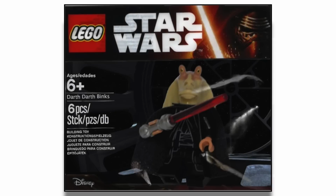Our next meme set is a possible May the 4th polybag for the future, and it's Darth Binks. Unfortunately, the whole theory of Jar Jar Binks being a Sith Lord didn't come true, but the memery still lives with this meme set, and I would love to see it as a May the 4th polybag. It would be way better than the BB-8 and R2-D2 that they have provided us over the last couple of years. So, back to minifigs, I say.